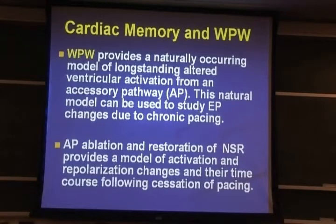WPW provides a naturally occurring model of long-standing altered activation from an accessory pathway. This is true especially for patients with persistent pre-excitation who have been paced for a long time from their accessory pathway. This natural model can be used to study the electrophysiologic changes due to chronic pacing. The ablation of the accessory pathway and restoration of normal sinus rhythm provides the model of activation and repolarization changes and their time course following cessation of pacing.